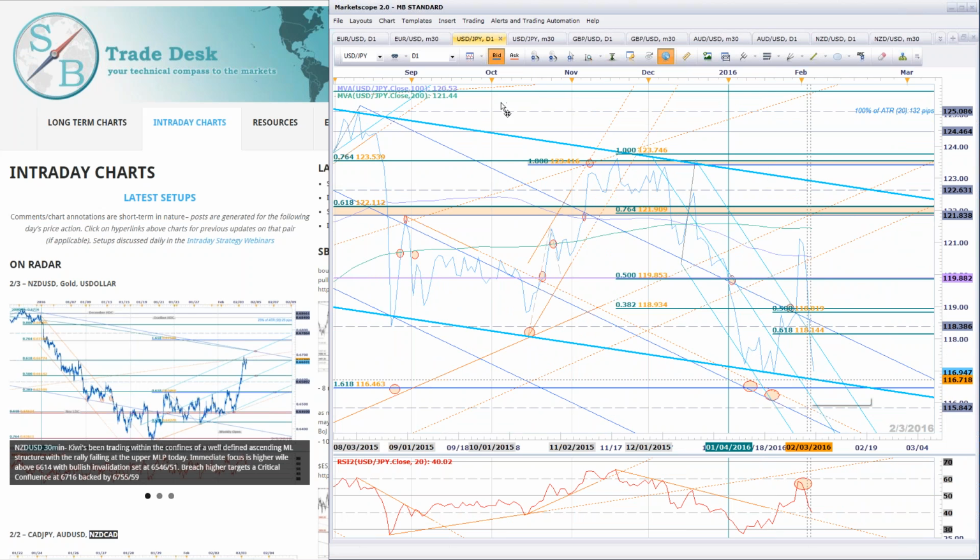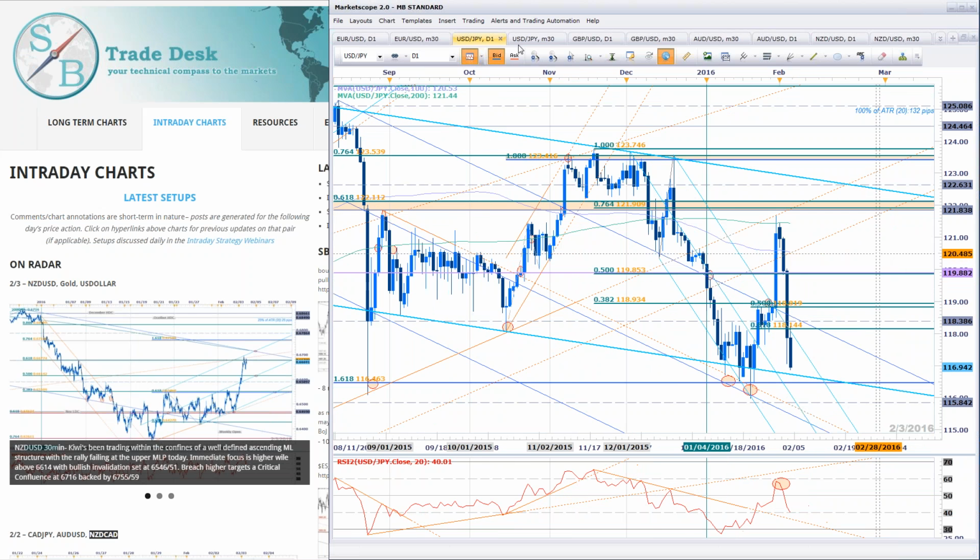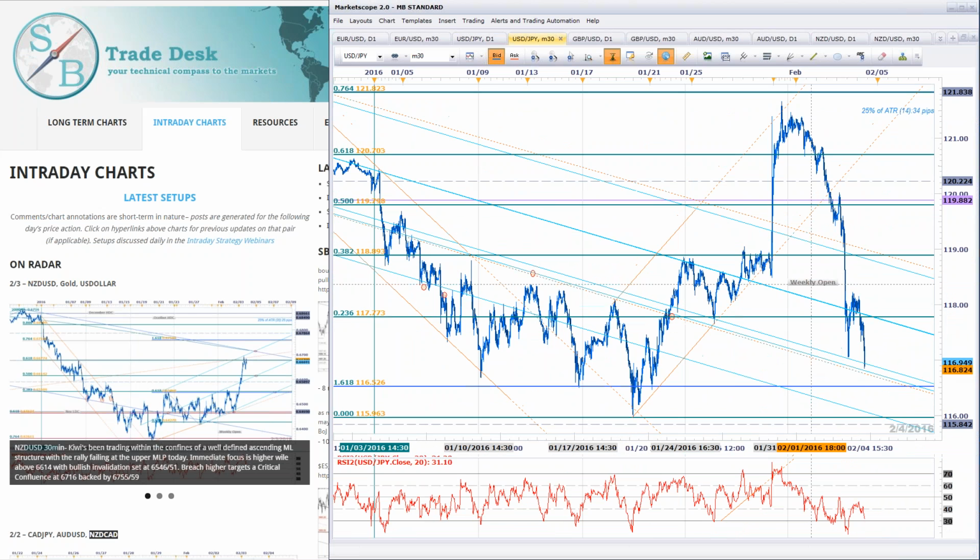So that would be the initial support target you'd look for on a drop down or a continued move lower in the dollar yen. Here's what the 30 looks like.